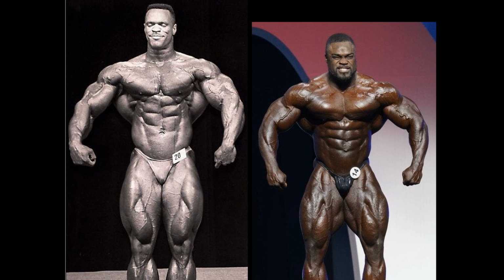This is the front relaxed position, and I do pick Paul Dillett. They're very similar. Paul, I like his midsection a little bit better, more aesthetically pleasing. Plus, he's 10 times bigger. But it is the front relaxed position, so I take all that into consideration. It is a slight edge to Paul.